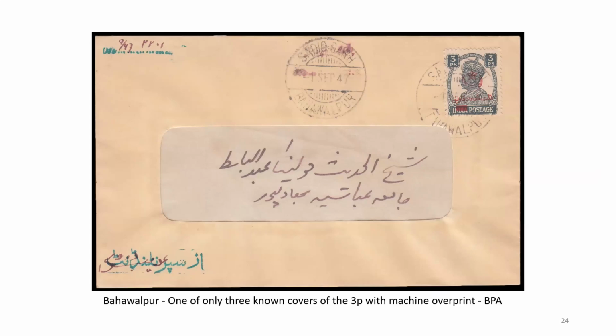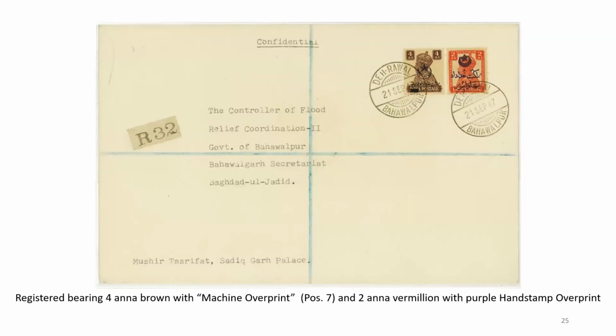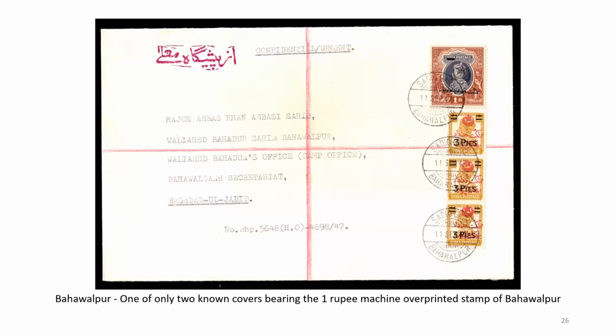And here we have the 3-pie stamp used on cover. And here we have an interesting combination of the machine overprint and the rubber hand stamp overprint, the 4 annas having the machine overprint and the 2 annas having the hand stamp overprint. Here we have another combination where the 1 rupee is machine overprinted and the 3 pies stamps are hand stamped overprint.